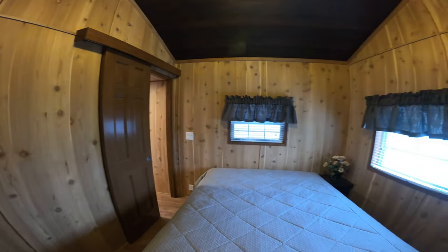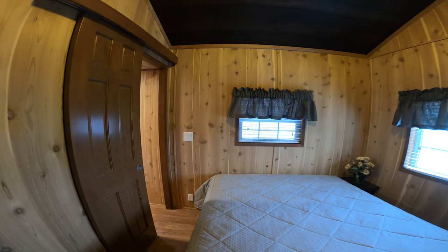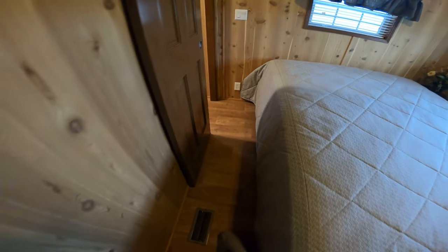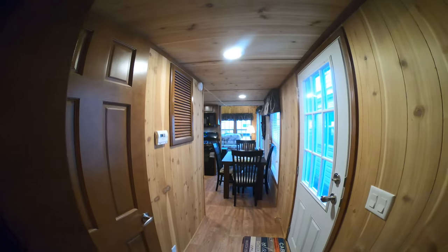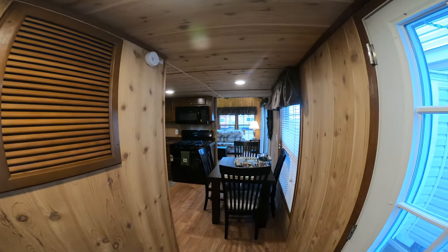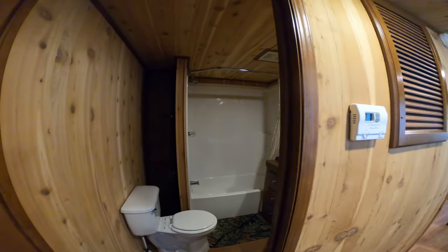Pretty good sized bedroom, queen bed and bedspread. Like I say, there's mini blinds on all the windows. This one has plank flooring throughout the entire main floor. I wanted to point that out. See, it's got plank flooring everywhere. The only place it doesn't have plank will be the stairs and the loft. They have to carpet them. That's just the way it is.